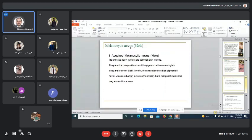Melanocytic nevus, also known as a mole, is a benign tumor. It is divided into two types: either acquired during life, or present at birth, called congenital melanocytic nevus. It is a common skin lesion, a proliferation of the pigmented cells called melanocytes, brown or black in color. It is called pigmented nevi. Moles are benign and harmless, but malignant change can arise from a mole.